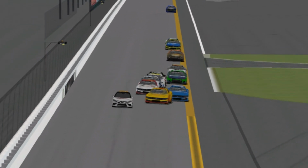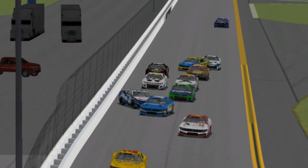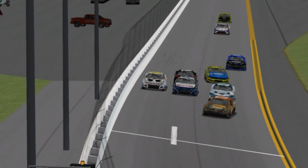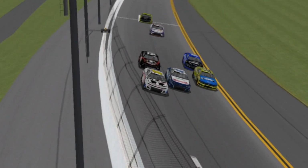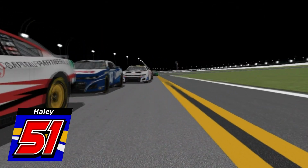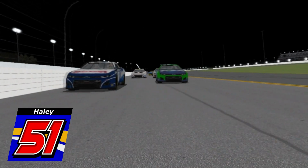Oh, there's a stack up behind the pace car. A small stack up there behind the pace car as everybody was speeding off a pit road. Oh no, Stenhouse! Stenhouse got sideways under caution. And Van Gisbergen had nowhere to go. Oh my gosh, let's take a look at this again, because I don't know what happened to Stenhouse to get him sideways like that. What in the world? Did he just get on the gas too hard?